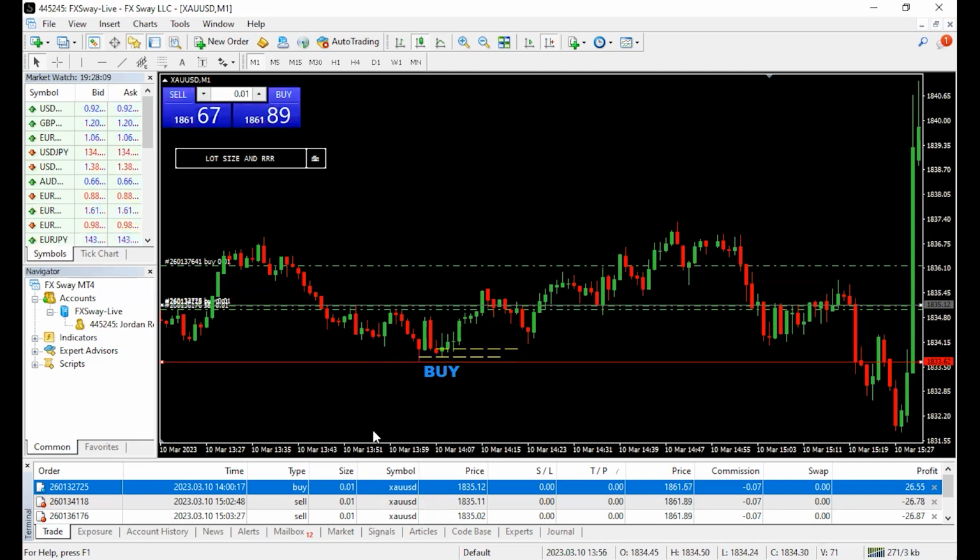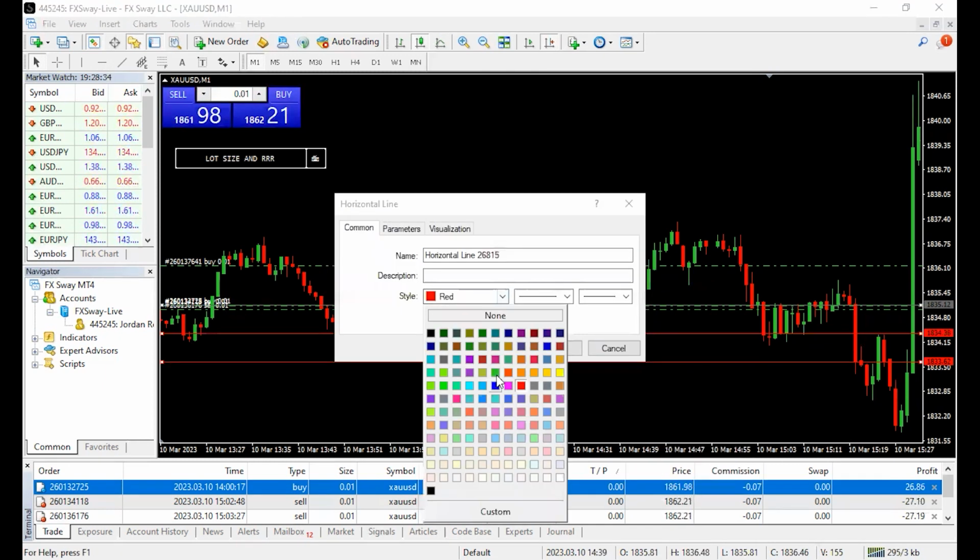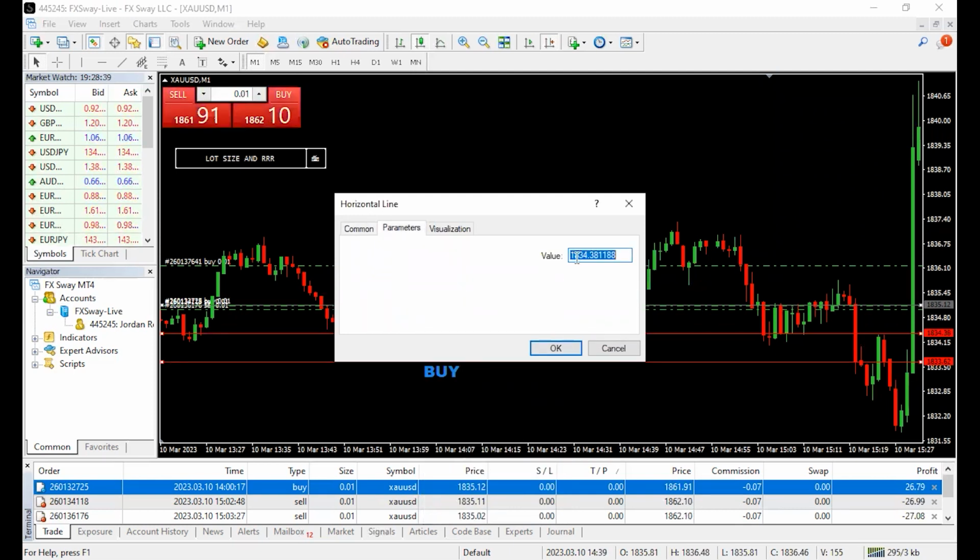Now for take profit, what I'm looking for is a 7-to-1 risk to reward ratio. So moving forward for each and every trade, my big home run trades, if you will, are going to be at a 7-to-1 risk to reward ratio. So if 150 points is the stop loss, my take profit needs to be at 1,050 points. So I would put this at 1845.62 because that would be 1,050 points.